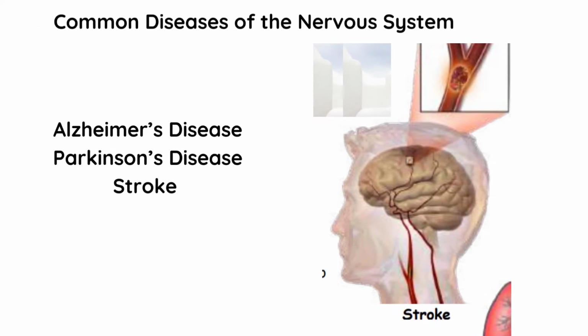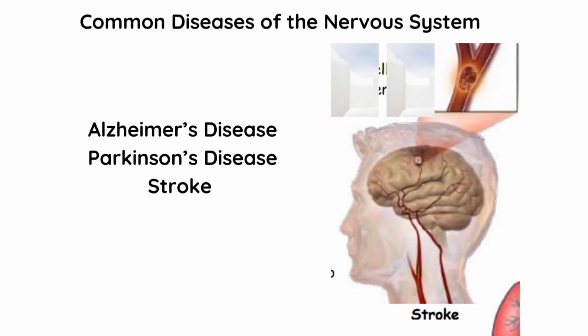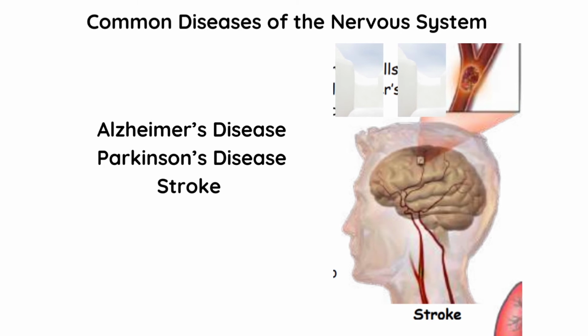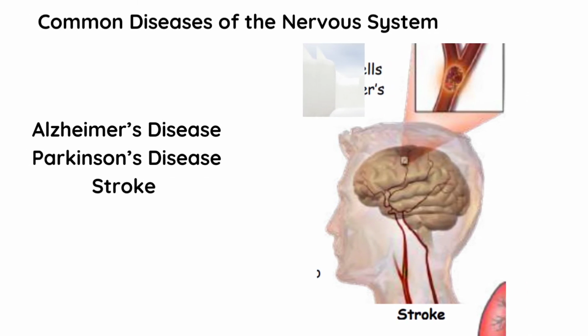Most times it's caused by hallucinogenic drugs, or what do you call them? Stimulants that kill your brain cells. And then you have stroke. Stroke happens when there is not enough oxygen.